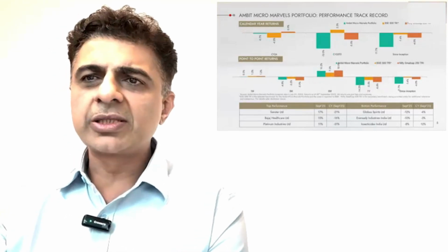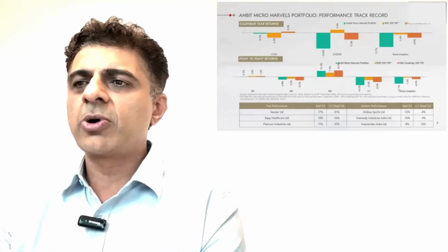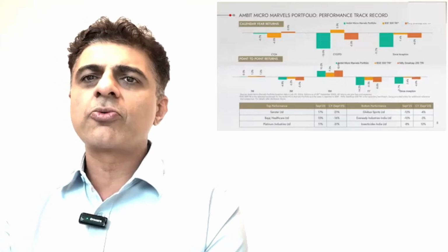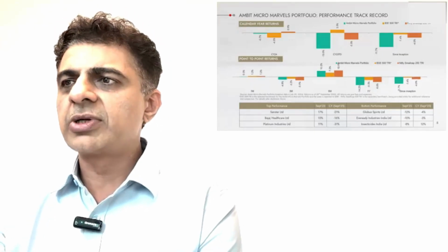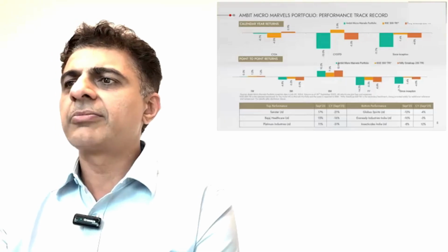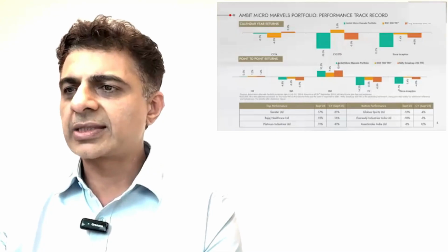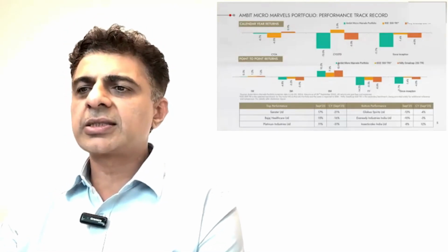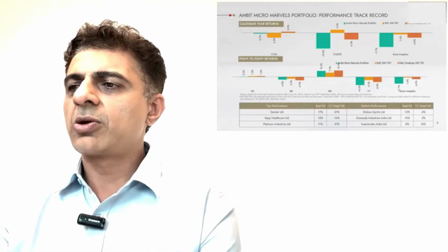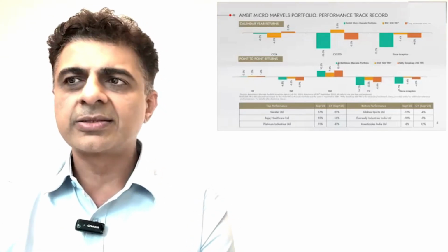Moving on to Micro Marbles. If you look at the 1 month performance, it was about 0.3. If you look at the 6 month performance, it was about 10% versus 7.2 for BSE 500 and 10.9 for the small cap Nifty index. The top performers were Sunstar, Bajaj Healthcare, and Platinum. And the bottom performers were Globus, Everready, and Insecticides.